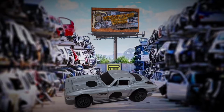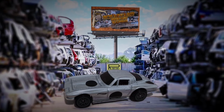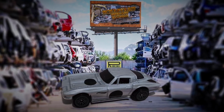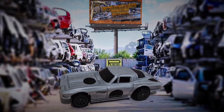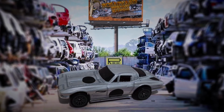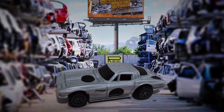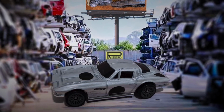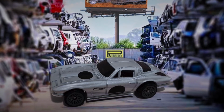Representing Team Then, we have the 1964 Chevrolet Corvette Stingray. Now, while not the legendary split-window 63, the 64 model is often overlooked but outshines the 63 in many ways. For example, it had 4-wheel independent suspension, and more importantly, the 327 V8 now had fuel injection and an extra 15 ponies, bringing the horsepower up to 375.